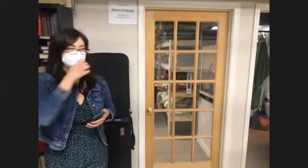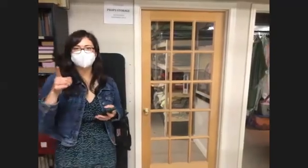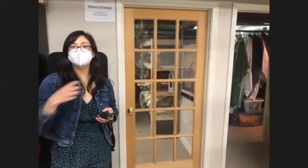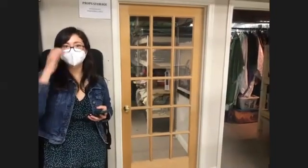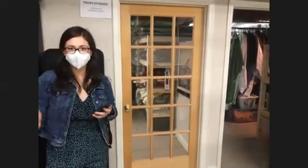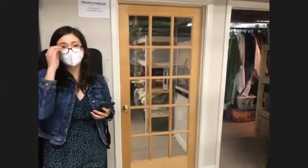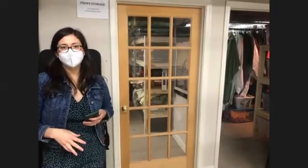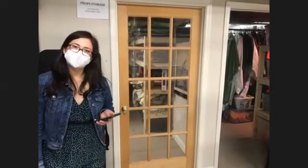I think you had mentioned Imagination Stage using some of our props from the Arabian Nights in their production of The Princess and the Pauper, which was set in a similar time period. So yeah, it is often a great idea to collaborate with other theaters, see what resources they have, and just help each other out. It's just a nice thing to do.